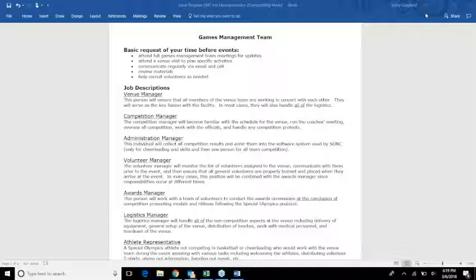Volunteer managers, absolutely essential to have somebody who's managing your volunteers. I think that might be one that more often than not you guys may already have somebody doing that, but just to reiterate the importance of a completely separate person.